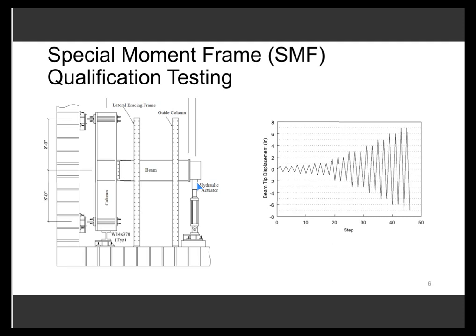The figure on the right shows the loading protocol that was used for the actuator that moved the end of the beam up and down to impose rotation on the beam to column connection. In order for the connections to qualify, they need to go through 4% radians of rotation without significant strength loss. So that was probably out here somewhere on the loading protocol.